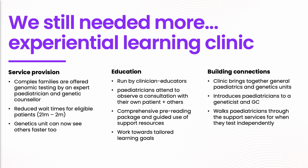So what we developed was an experiential learning clinic called the Paediatric Exome Clinic. And so that has 3 main functions. So service provision, education, and building connections. And you can see there, basically what happens is that paediatricians refer a patient to the clinic. They then come along with their patients to the clinic.